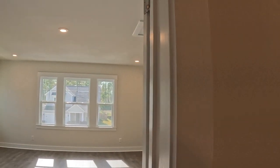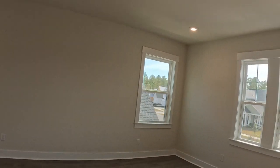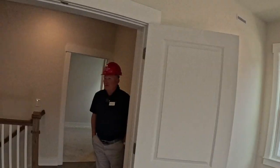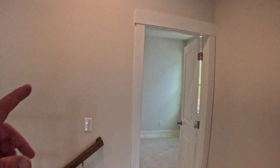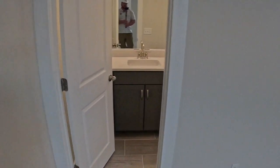And this, I think in your model, is actually open, correct. I like this. Correct. Because if you got kids, they're gonna have their friends over, video gaming, spilling drinks on the floor. Easy cleanup. No carpet here. So that's a bedroom? Bedroom with its own ensuite. Okay. And a walk-in closet. Look at that.